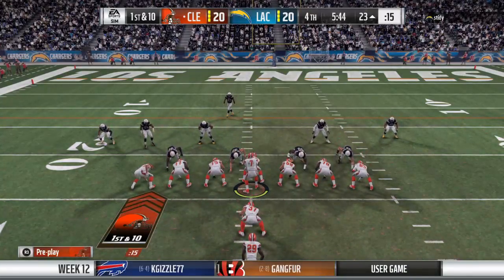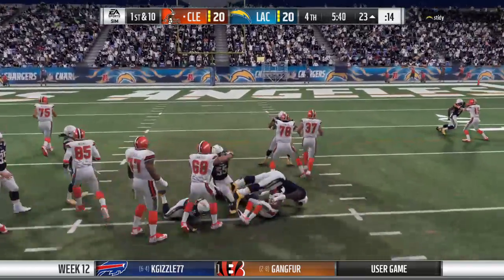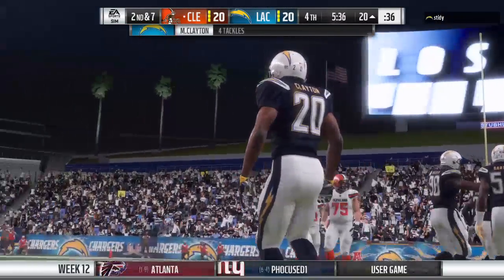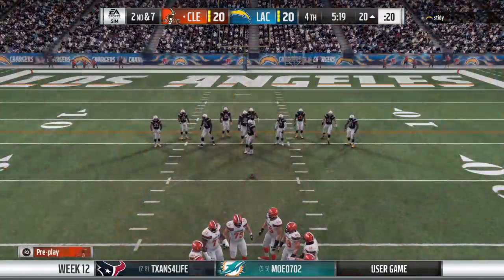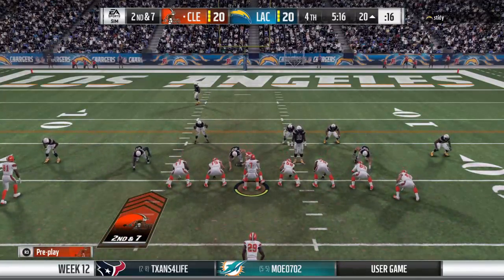So we come up here on 1st and 10. Now they try the right side here, and able to get about 3 as he's taken down right at the 20. Well, if the coaching staff's doing a good job upstairs, they'll file away what they just saw from the defense right there. They sold out to stop that running play. I'd say keep that in mind. They want to try that again, go play action, hit them over the top.